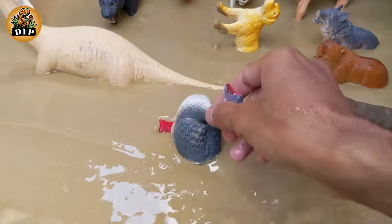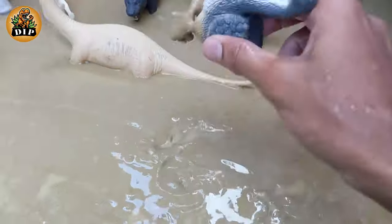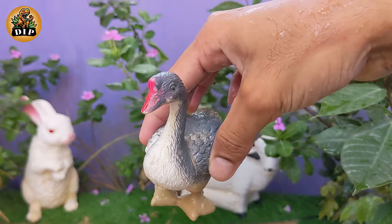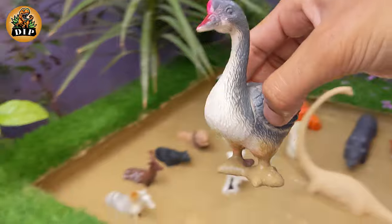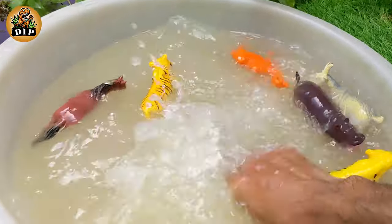And the next animal is goose. Geese are large birds with loud honking calls, along with ducks and swans. They belong to a group of birds called waterfowl.